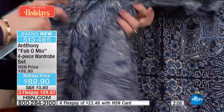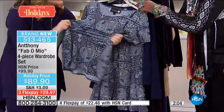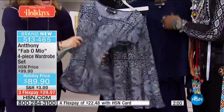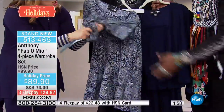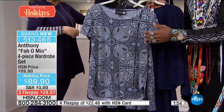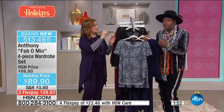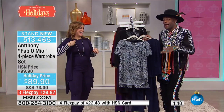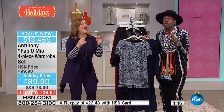Can we talk about how this feels? So yummy. This is studio stretch, and it gets better and better. Does it wrinkle? No, it dries in the spin cycle. What's so funny is the guys and gals that make this fabric for us, I'm a fashion nerd, and they're nerds. They're pocket protector nerds, but they are so genius.